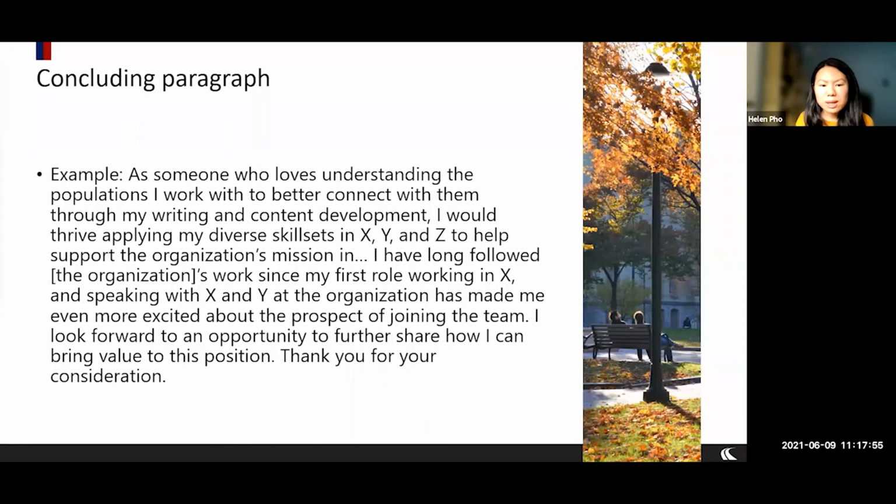So I would emphasize more what you're looking for as opposed to, I'm going to call you every week about this. That's not the vibe that you want to go for in representing yourself professionally. Any questions on these sample paragraphs, on the concluding paragraph to end a cover letter?